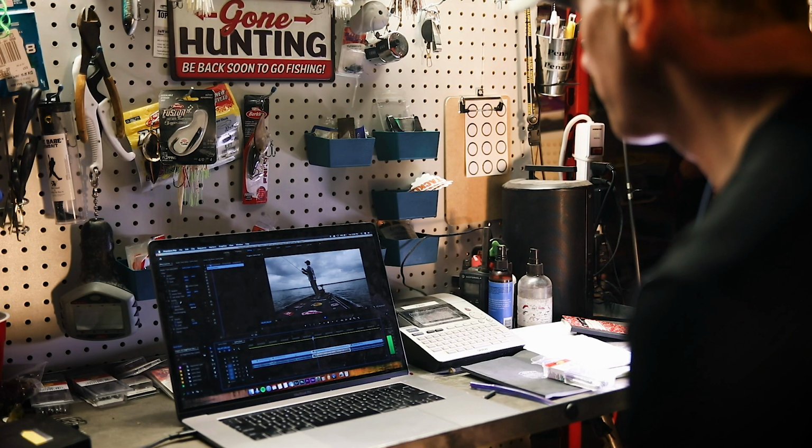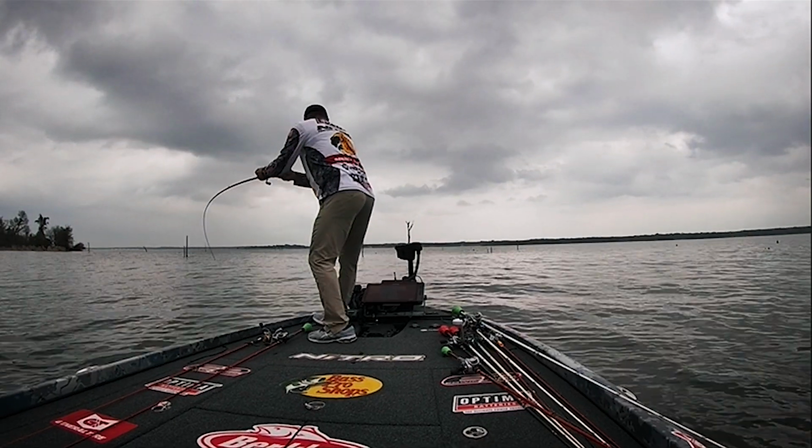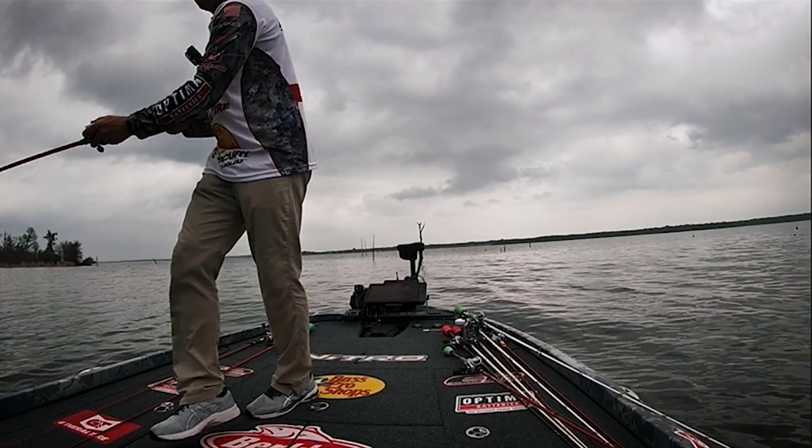Oh yeah. This one here, I threw at a stump way up shallow. You can see bottom, super shallow. I mean, that was up there shallow. You can see I'm looking away. I've given up on it. It's not a giant, but it's a scoreable bass.